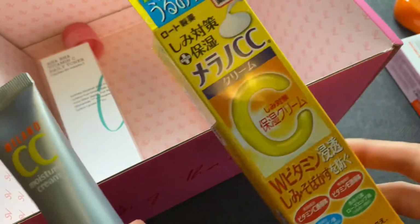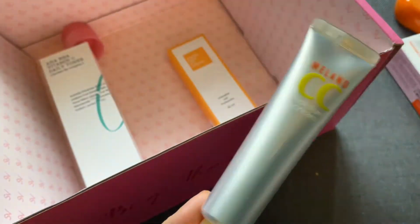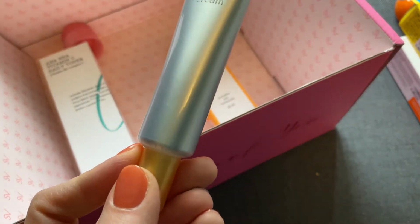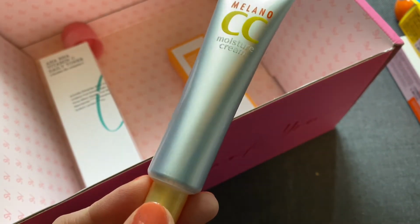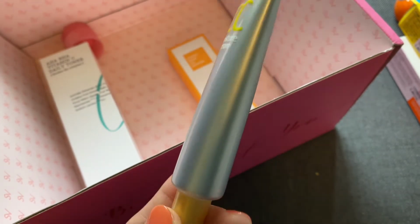Actually, I personally, if you put them two side by side, the boxes, since I can't read Japanese, I probably couldn't tell the difference. But here it is. It has vitamin C, glycerin, and salicylic acid, and it promises to reduce redness and inflammation.